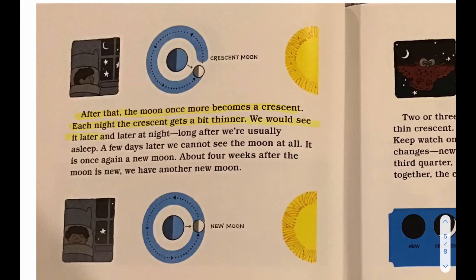We would see it later and later at night, long after we're usually asleep. A few days later, we cannot see the moon at all. It is once again a new moon. About 4 weeks after the moon is new, we have another new moon.